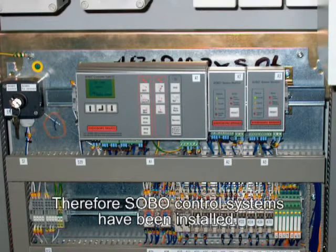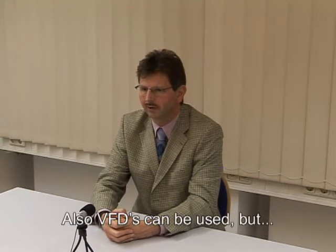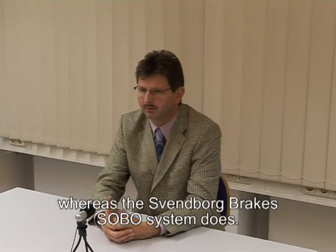This second, more intelligent approach we have installed in the Garzweiler lignite mine. The system comes from Svendborg braking systems and the so-called SOBO system, and we made good experience with it. Of course, you can realize the second approach also with frequency converters, and in fact we do in some conveyor lines, like in the Hambach lignite mine. The disadvantage of this system is that it doesn't work if you have a power failure situation. Whereas with a SOBO system, you have this advantage also when power failure comes up.